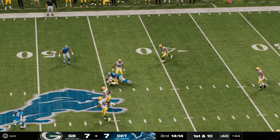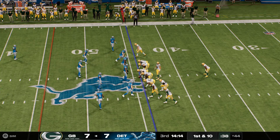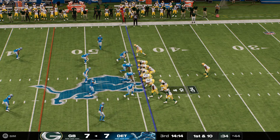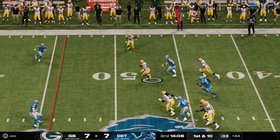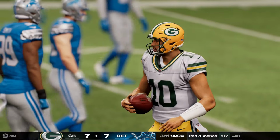Well, into a sea of defenders and intercepted. Picked off by Quay Walker. And the Packers will take over possession here up at the 44. Following the interception, Love. He'll get 10 there all on his own, but it'll be second down.